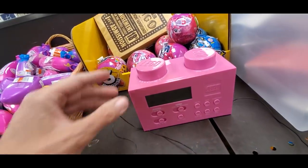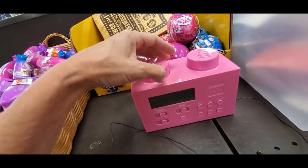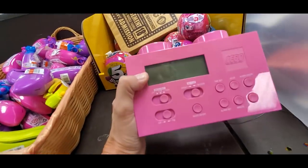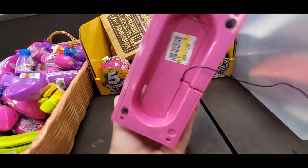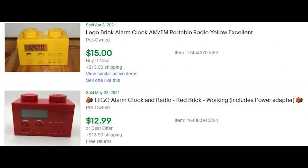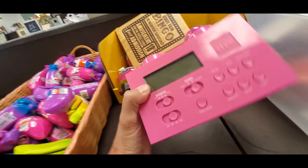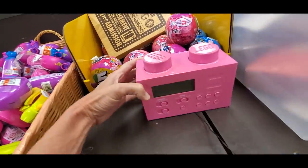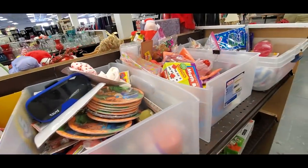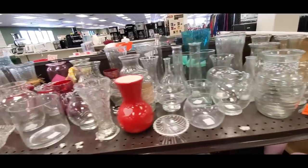Well, I pulled this out of there. I thought this might have some value, so I went ahead and looked it up. And it's a Lego clock radio. But they only sell for like $12 to $15. They're 2009, so not quite vintage. So that was surprising. All right, I'm going to dig a little more, see what I can find. All right, nothing else there.